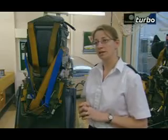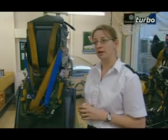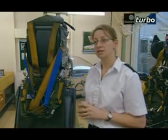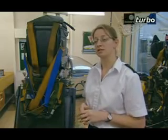When the pilot ejects, it actually compresses the spine, and he's only allowed to eject from the aircraft 3 times. Once he's ejected 3 times, if he's unfortunate enough to have to do that, then he has to discontinue flying.